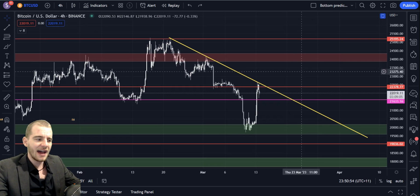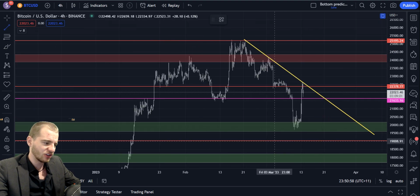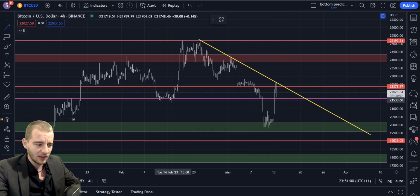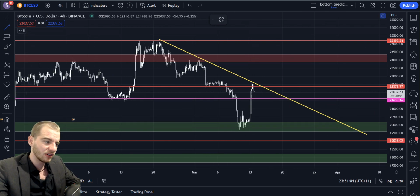One more thing I would like to add in terms of TA is the fact that you could actually say that this entire structure here is going to form into something kind of similar to a descending triangle formation, because what we have, right, is a downtrending resistance line.